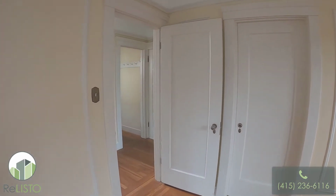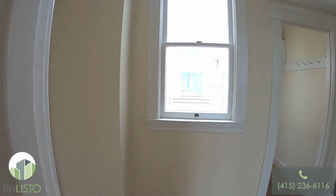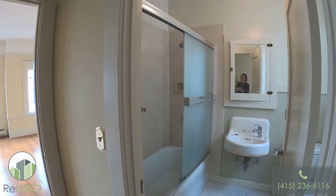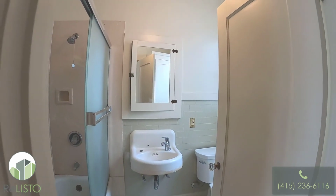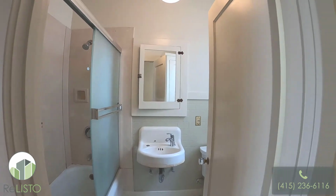And then we'll go on over and we will check out the bathroom. Sliding glass doors, sink, toilet, and there is also a bit of storage on the other side, so it's a good amount of space there.